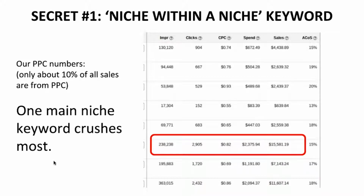So this is just showing you that you're probably going to have one main keyword that gets most of your sales. As you can see here, this is our best keyword. It's got $15,000 in revenue, but it's the second most impressions. So that's our best converting one. That's just to show you that you're probably going to have one keyword that's your best, and usually those are the most specific ones. Okay? So, niche within a niche. That was secret number 1.